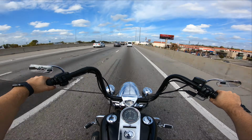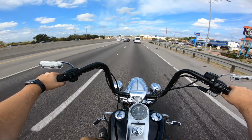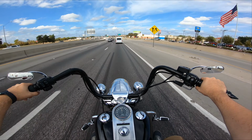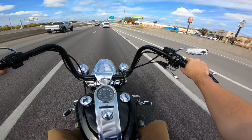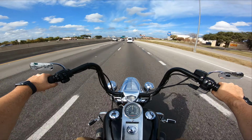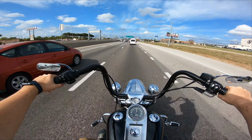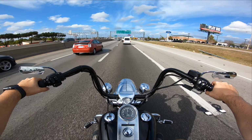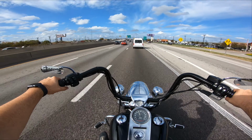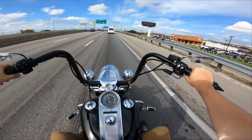At 55, wind's not that bad even without the windshield. I don't know that I'm necessarily going to be able to find 70 miles an hour today, but at right about 60 miles an hour, the RPM is good. The vibration's not that bad. I don't have a tach to tell you what it's riding at, but very, very comfortable. The ride is still great, man.